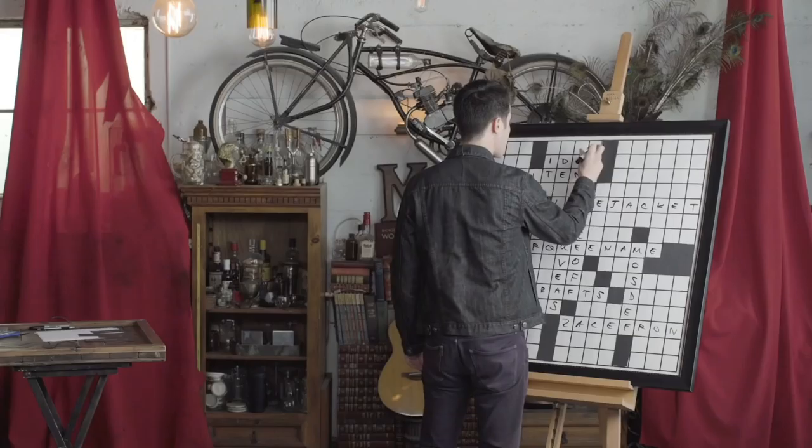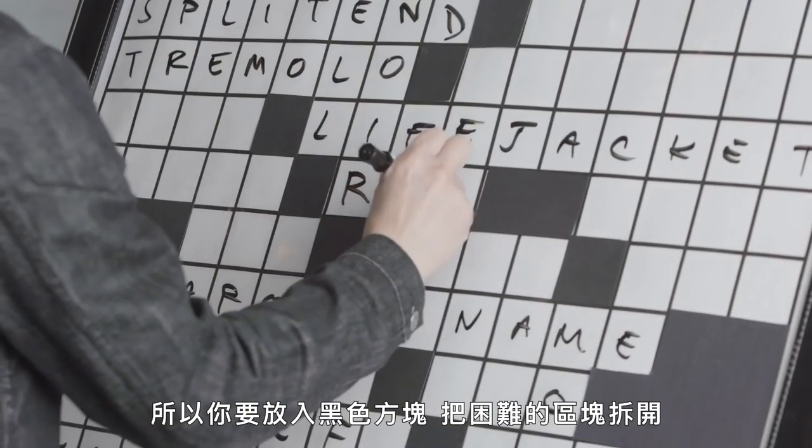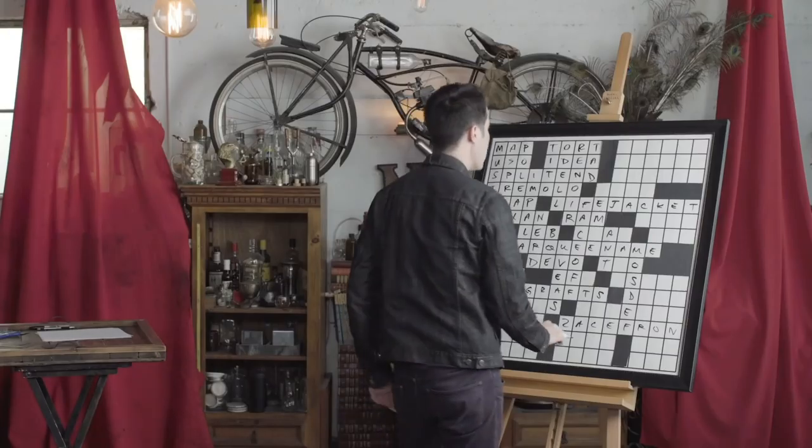Once you've placed your long theme answers in the grid, you're going to fill around it. Fill are all the other little letters that make up the puzzle. So you'll put in your black squares, you're gonna break up difficult areas, and you'll try to fill section by section. It's a combination of looking things up and recognizing patterns.